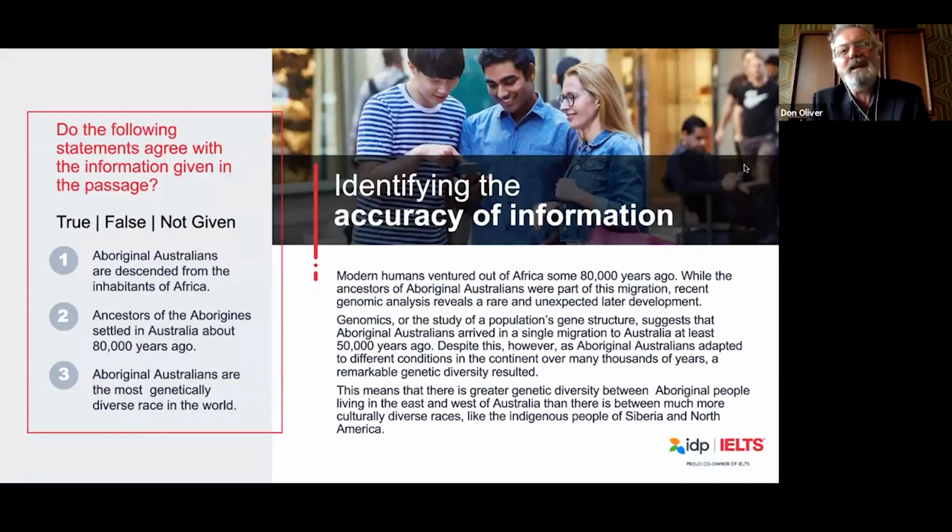It may not be explained directly, but you'll see here a word like Aboriginal Australians. Maybe you don't know Aboriginal, but you can see from the rest of this text that we're talking about migration 50,000 years ago. So of course, this means the original, the first Australians, the native Australians. And if you can relax about unknown words, and if you can practice reading without your dictionary sometimes, then you'll become more confident in your reading.